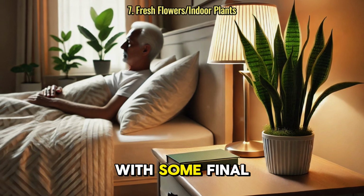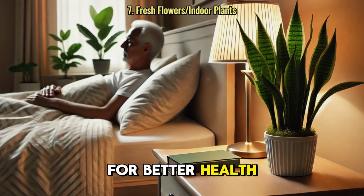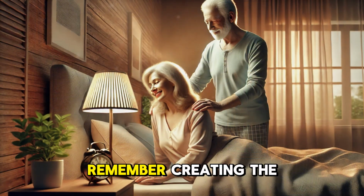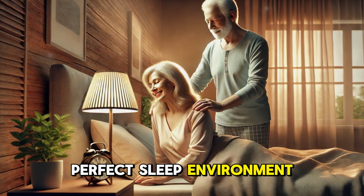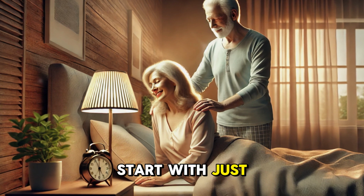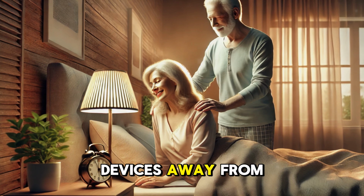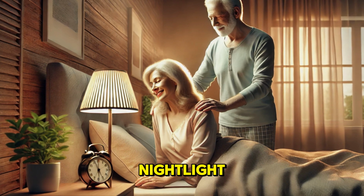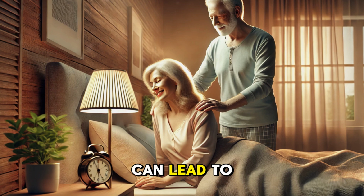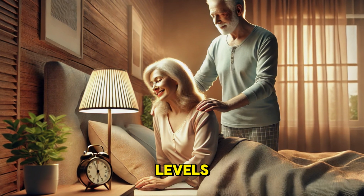Let's wrap up with some final thoughts about creating the ideal sleep environment for better health and energy. Remember, creating the perfect sleep environment isn't about making dramatic changes overnight. Start with just one item from our list, perhaps moving electronic devices away from your bed or adjusting your nightlight. Small changes can lead to significant improvements in your sleep quality and energy levels.